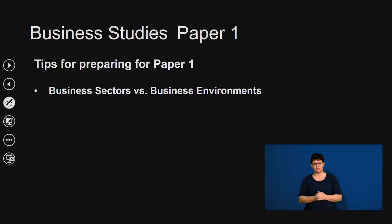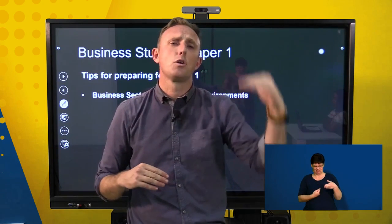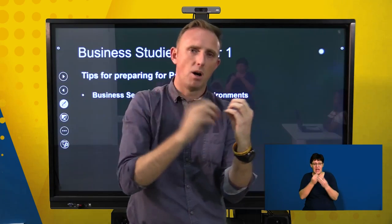And then we'll have the business sectors versus the business environments. A lot of people get business sectors confused. Your sectors are your primary, secondary, and tertiary. Your business environment has got to do with your micro environment, your market environment, and your macro environment. Now, it doesn't matter which sector a business belongs to, they will always have a micro environment, a market environment, and a macro environment.